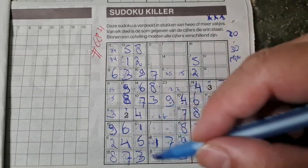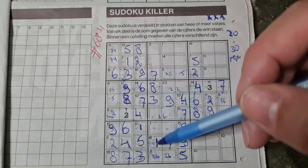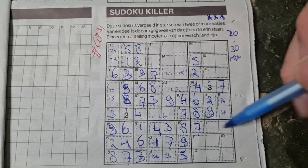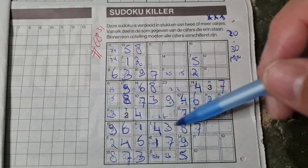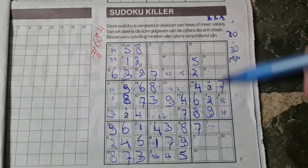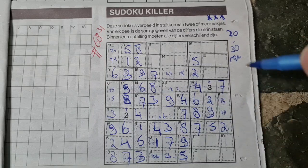The other pair in this big square are the numbers 1, 2, 3 is missing. 3 and a 4. We have a 3 in this column. No 3 there. 3 should be here. 4 goes there. 2 numbers left in this row. The 1, 2 is missing. 2 and a 5. We have a 5 in one of those 2 boxes in the last column, so no 5 there. 5 should be here, and the 2 goes there.